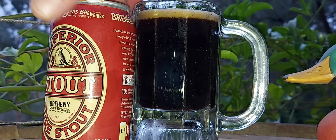Something new. I haven't seen this before in a shop. I've had a couple of their beers before. They do a blue can, it's really nice. Can't remember what it was. I think it's got the fleur de lis on the can. Anyway, let's try their stout.